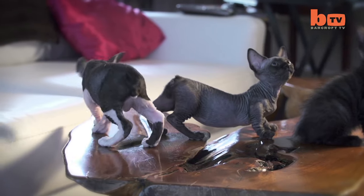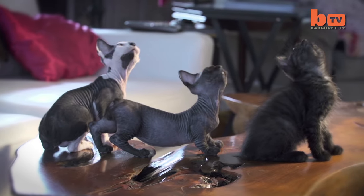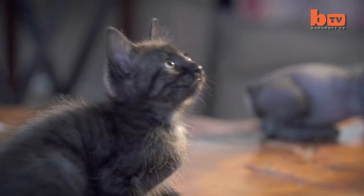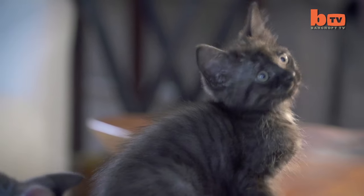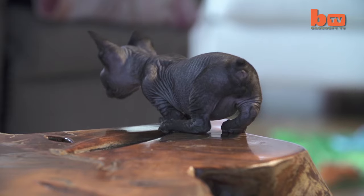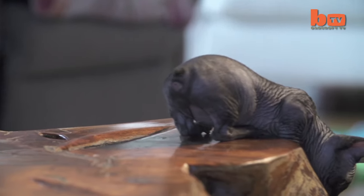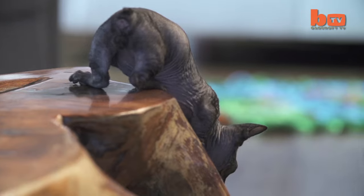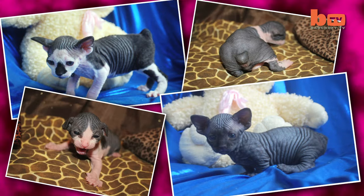So the hairless gene in the Sphynx cat is a recessive gene. So the first generation, all of the kittens are actually going to be produced with fur like a normal cat. So then we chose the best kitten from that litter and we bred them again back to a hairless cat. And then the final product is the hairless bobtail kittens. It takes 3 generations to get the hairless gene back into the kittens and carry on the bobtail.